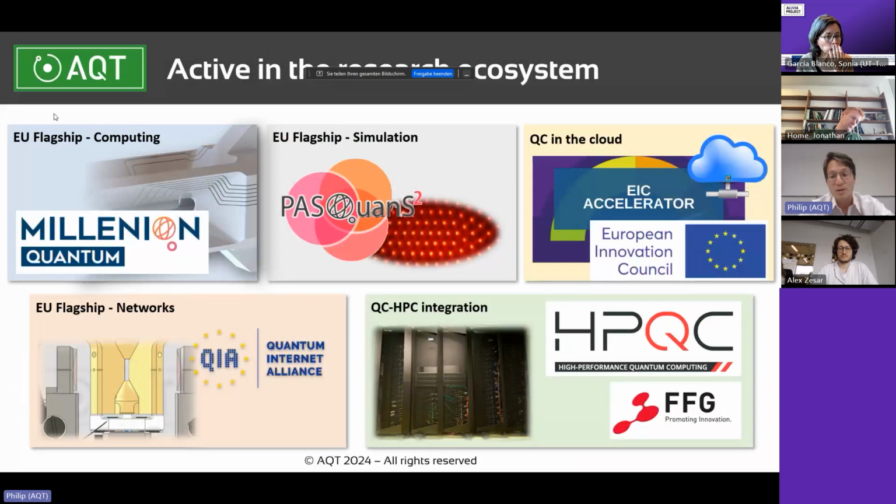AQT is also very active in the worldwide research ecosystem. It's mostly EU. So for instance, just to point out two projects that we are working in that are hardware related: on the left top, the EU flagship project Millenion, and on the left bottom, the QIA project, the Quantum Internet Alliance.